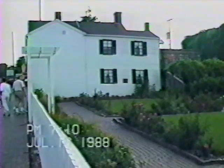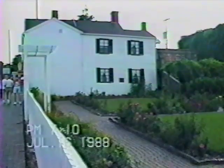Now on the other side, between the house and the other brick building, is the drain pipe. And that's where young Tom Sawyer climbed out the window and down the drain pipe and made his escapades here in Hannibal that you read about in Mark Twain's Adventures of Tom Sawyer and Huckleberry Finn.